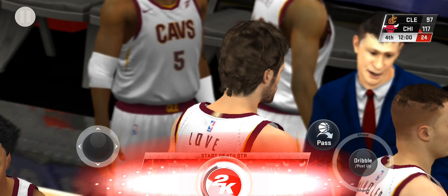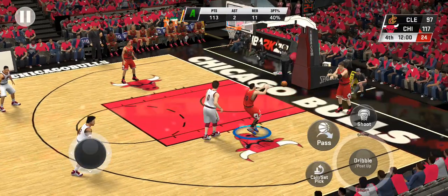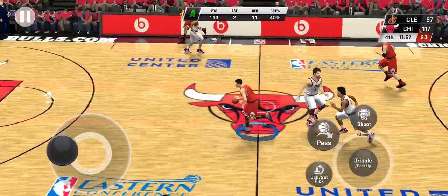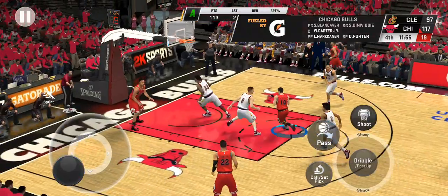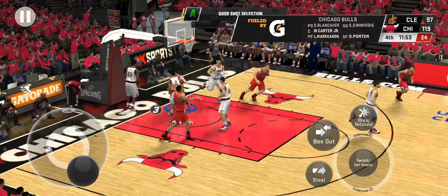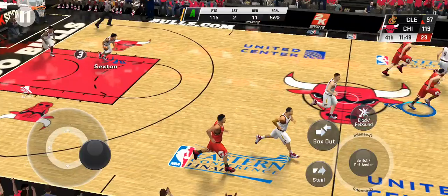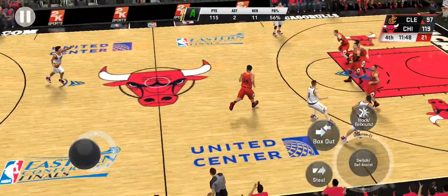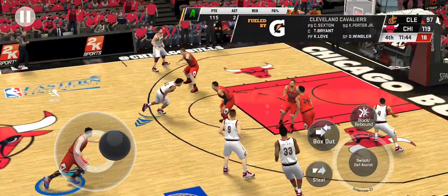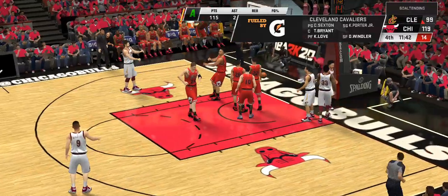Welcome back as we get ready to start the fourth quarter. Not exactly a nail biter here, but you never know. Blanketed by the team who fights to the rim for the winner. So it's Cleveland with it. Hey! Sexton. And the officials call goaltending.